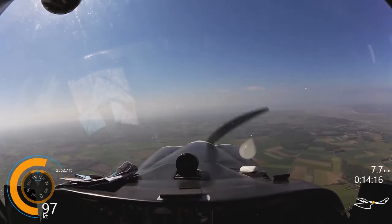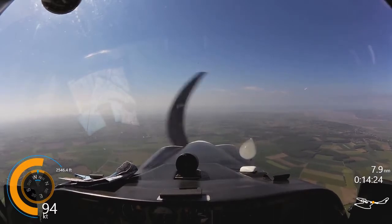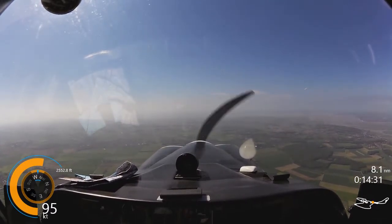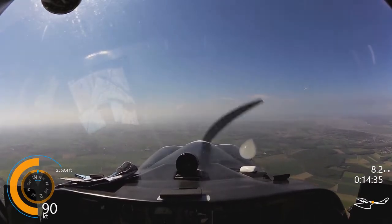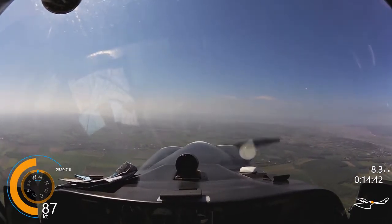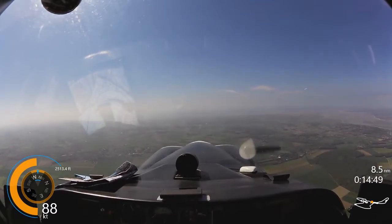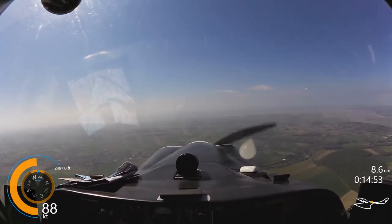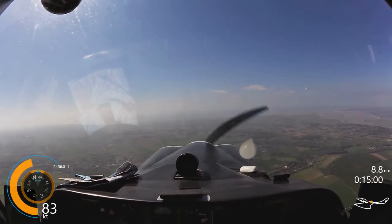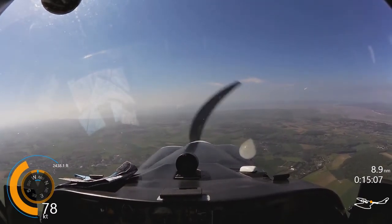Hey, one sec, ready? Yellow, echelon right, go. Where is he? Yellow leader, what is your speed? Say again, yellow 4. Yellow leader, what is your speed? Approximately 110 knots. Okay. I'm 100 meters behind. Alright, we'll just slow down to 100 knots and echelon right, go.